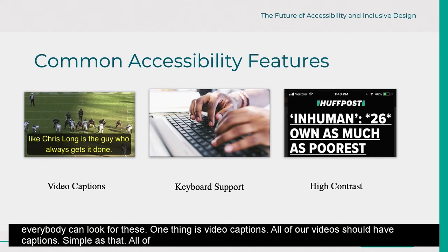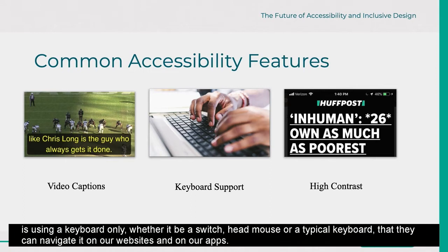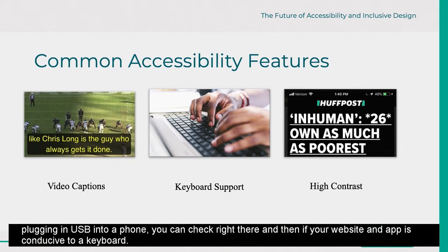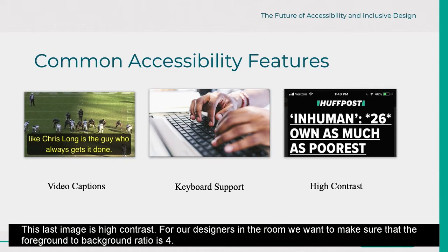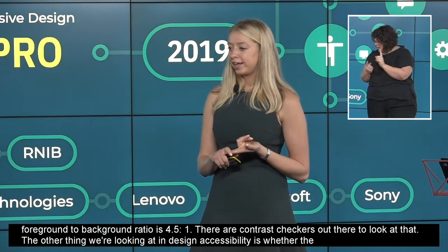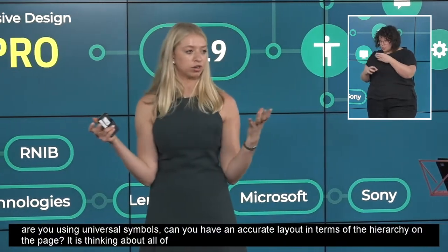We also want to make sure that if someone is using a keyboard only, whether that be a switch, a head mouse, or just a typical keyboard, that they can navigate it on our websites and on our apps. So just tabbing through on your website or plugging in a USB to a phone, you can check right then and there if your website and app is conducive to a keyboard. And then this last one on this screen is high contrast. So for our designers in the room, we want to make sure that the foreground to background ratio is at least 4.5 to 1. There's different accessibility contrast checkers out there to look at that. But another thing that we're looking for in design accessibility is, are the icons large enough? Are you using universal symbols? Can you have an accurate layout in terms of the hierarchy on the page? Thinking about all those things is really, really important when you're talking about design.